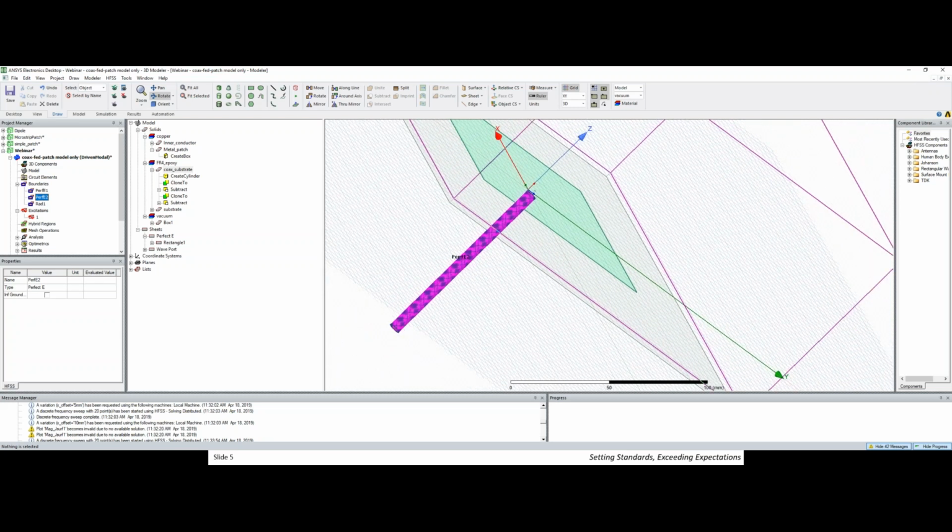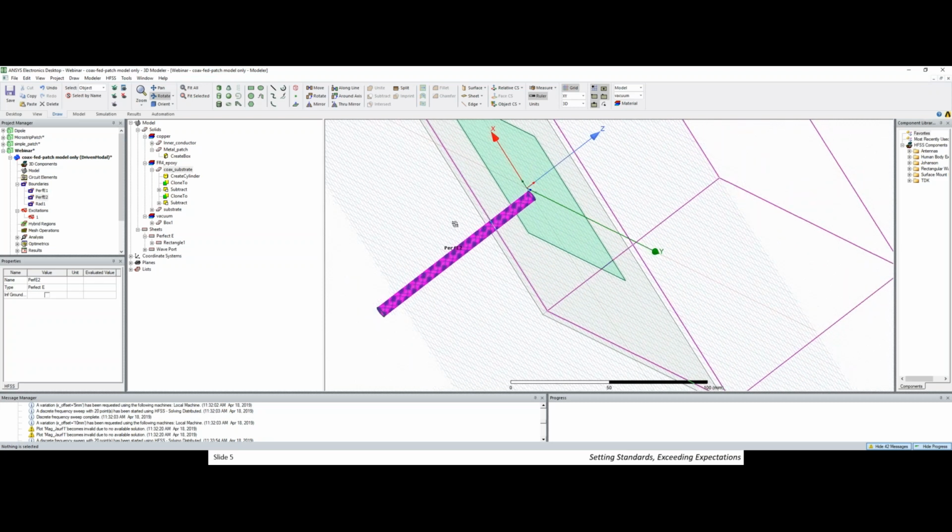Some designs that are enclosed inside metal boxes may not need to be terminated by absorbing boundaries. So this is an example of such a case. Guided wave structures do not need to be terminated with absorbing boundaries. If you leave them exposed like this, they will be automatically terminated with PEC.